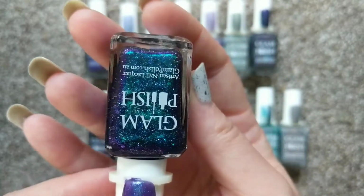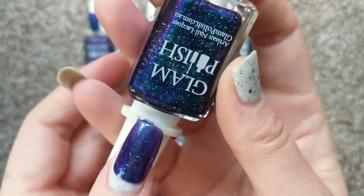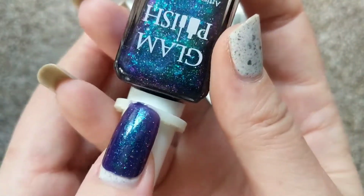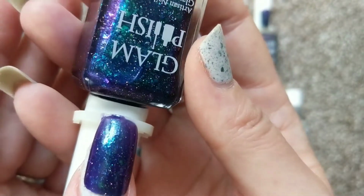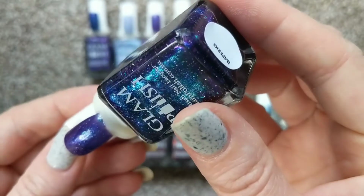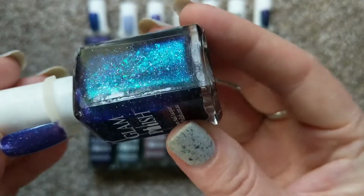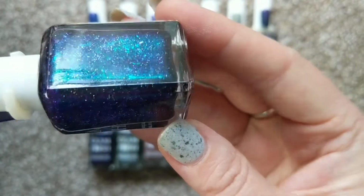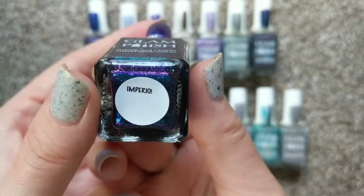This is another one that is so stunning on the nail. Very rich, deep color. She is so good at mixing components to make this complex polish that is absolutely beautiful. There's a good angle of that shift in that shimmer. Absolutely gorgeous. And again, that one was Imperio.